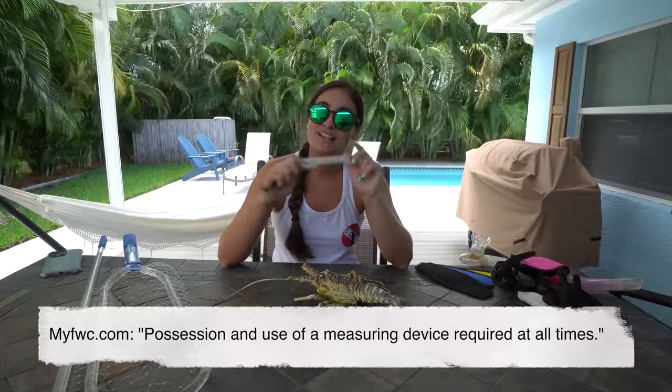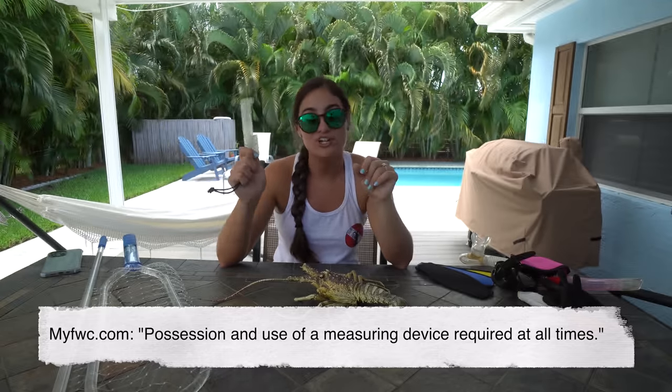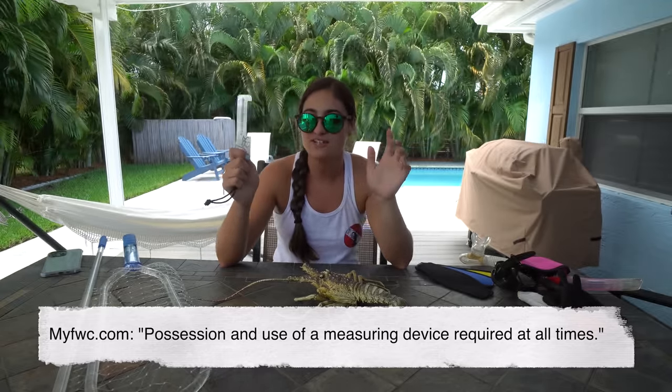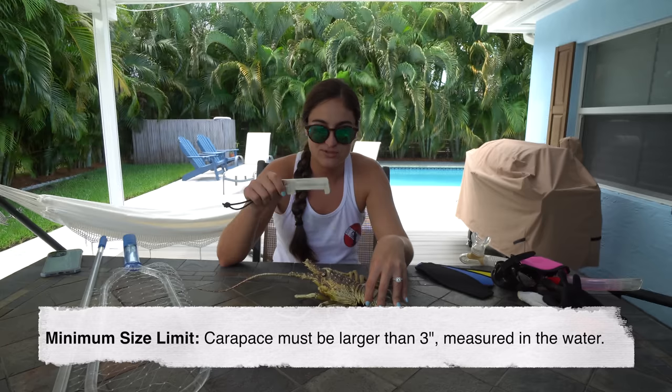So you legally need to have a lobster gauge on your boat if you are going lobstering. If you get pulled over and you don't have one of these on your boat, I don't know what happens. I'm sure you get a fine or a ticket. I don't know. You need to have a lobster gauge. Lobsters have to be greater than 3 inches to be able to keep them.